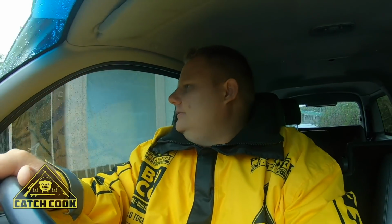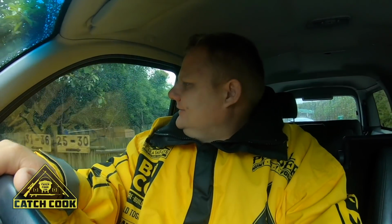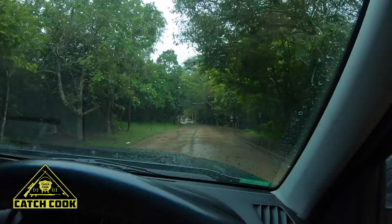Right, we're heading out to do something a little bit different than fishing today. Last night we had some decent thunderstorms, some heavy downpours. This morning it's still drizzling. The sea is gigantic. The dams are dirty. So it's been very difficult to catch fish. So I'm going to head off and do a little bit of foraging.